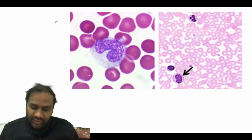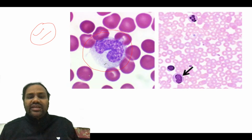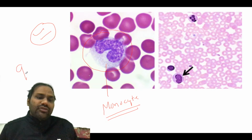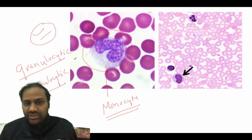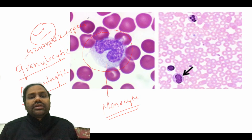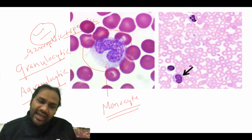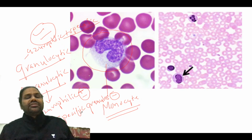Okay, now before going further, I'd like to take this chance to explain the peripheral blood smear findings. So what is this? This is basically a monocyte. When we define cells of the peripheral smear, we say they are granulocytic or agranulocytic. Granulocytic means those which have granules, basically azurophilic granules plus specific granules. Agranulocytic cells can have azurophilic granules, this can be plus minus, but they don't have specific granules. Specific granules are absent, so this is important.